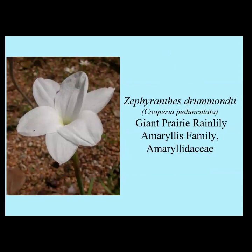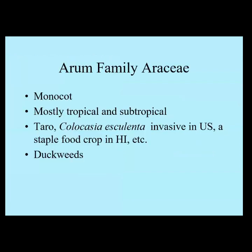Are daylilies also in that same family? This is the giant prairie rain lily. Did I say rain lily or daylily? You said daylily the first. Excuse me, daylily is a totally different family. It has jumped around in at least three families since I've been here. This used to be Liliales. Right. Split it in there. It had its own Hemerocallidaceae, first Liliaceae, anyway.